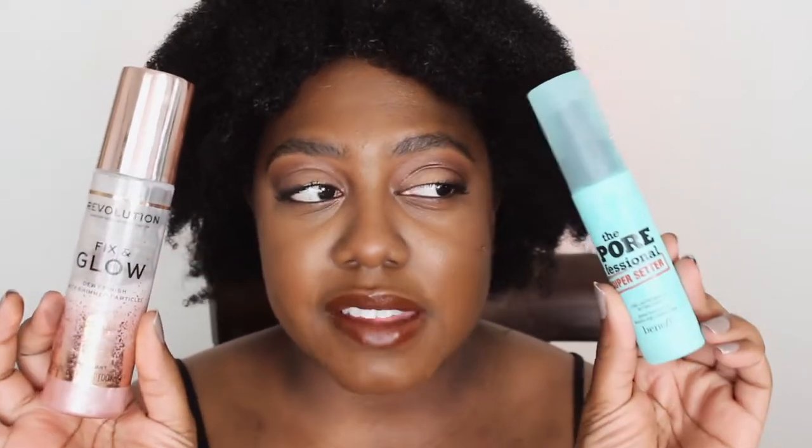Okay, I'm not going to go in any particular order. I'm just going to grab things and explain. So starting with my setting sprays, I'm going to be using two this month: the Revolution Fix and Glow and the POREfessional Super Setter. Honestly, I'm using this to see if it truly helps with makeup transfer with a mask, and I absolutely love this one and I'm almost done with it. I'm halfway through it, so I thought, why put it off? I could use a combination of both, or depending on the type of look I want that day, I might use one over the other.